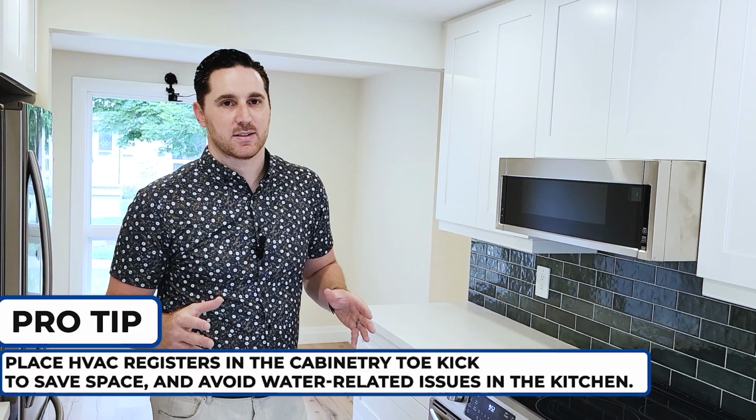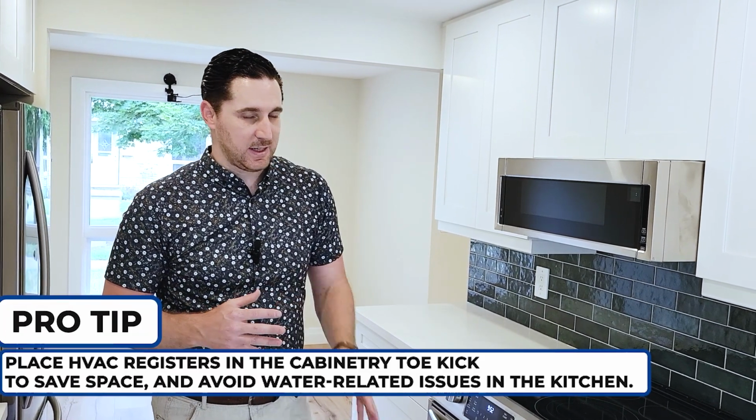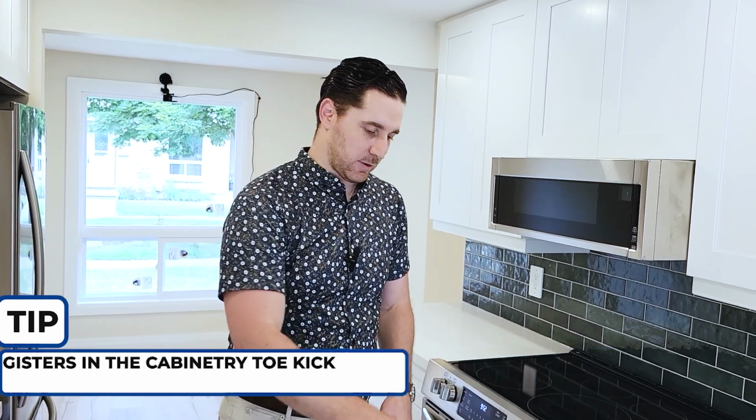All right, so here's a pro tip for you. When we were doing this kitchen renovation, the heat and cooling register was actually like right in the middle of the floor. And because it was right where the sink was, it was completely rotted out. It was all rusty, very damaged. So of course we had to replace all of the ductwork as well.